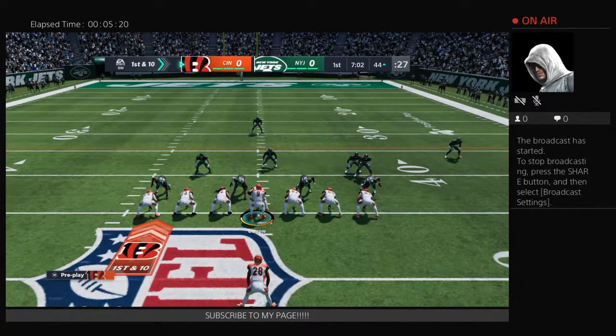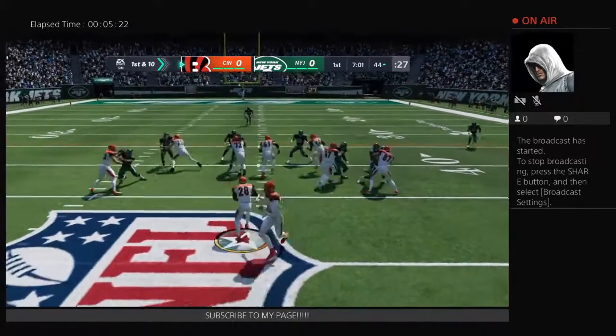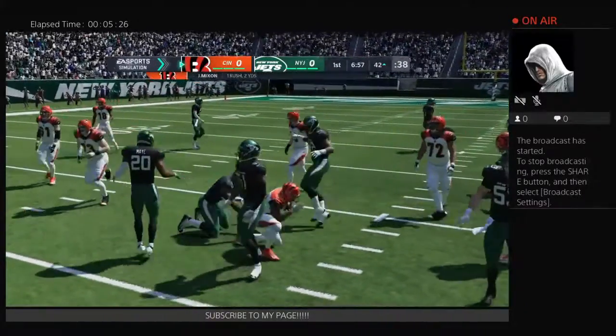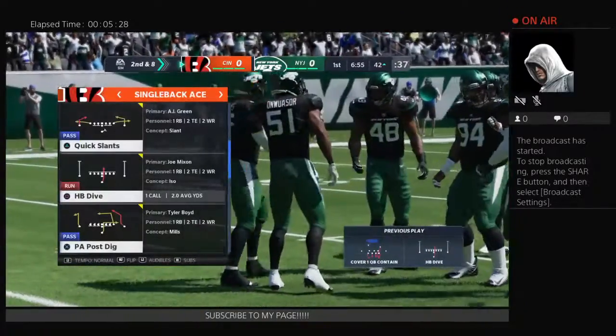Who gave away the game plan? I think it's pretty obvious, though. That'll help them win.